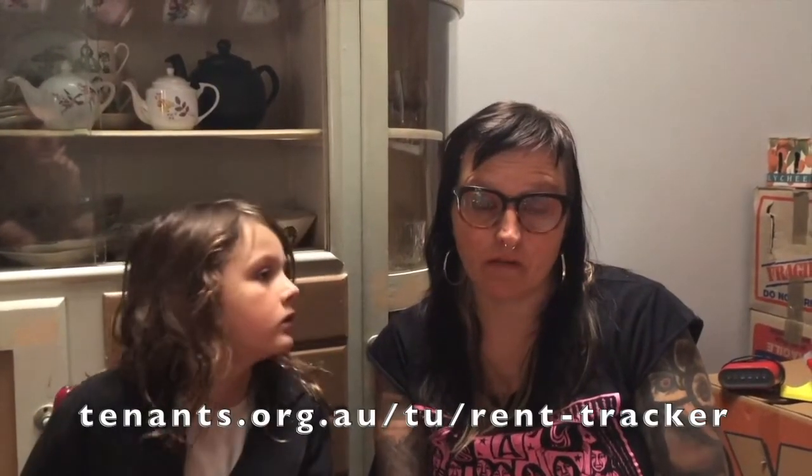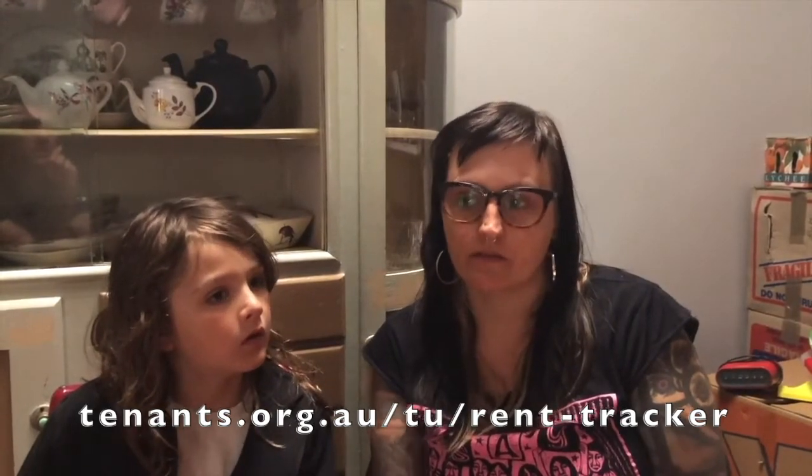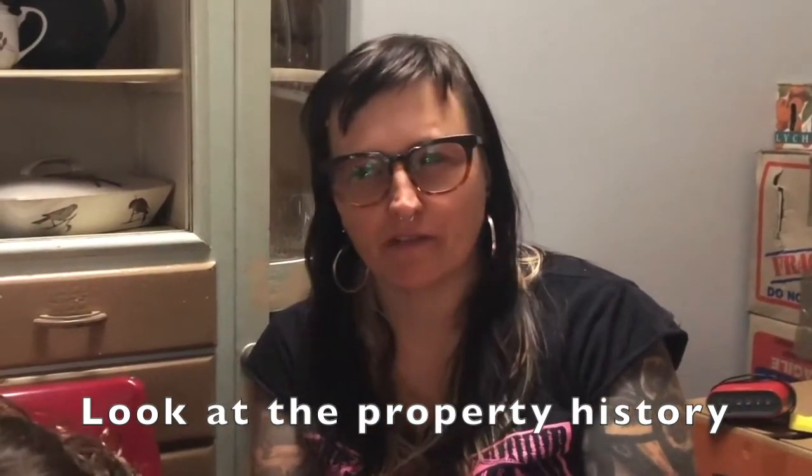I also recommend looking at Rent Tracker to see what the median rent has been for houses in your area, in the size of house you're looking for, because that can be useful just to get a sense of what you're in for rent-wise. I would also look at the property history online. There are some houses where it's been rented out every year for the last 6 years. Why haven't the tenants stayed longer than a year ever? And that was sort of a red flag for me.